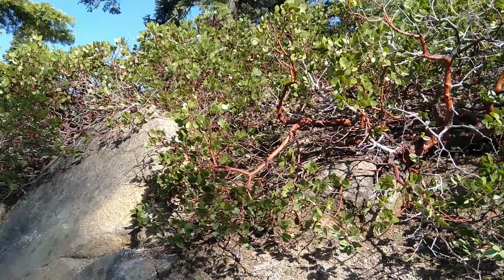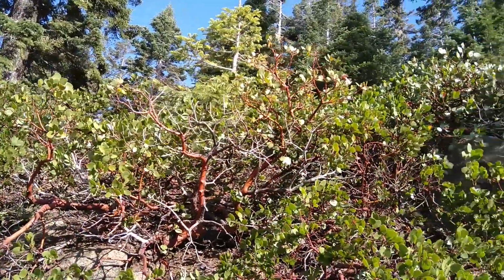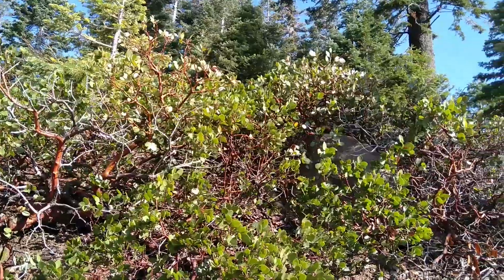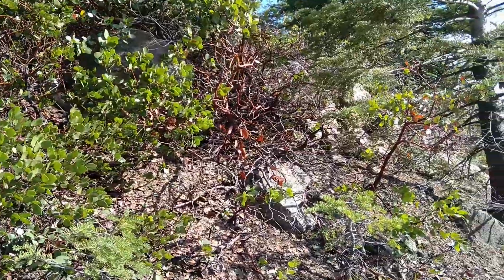That's okay. Right behind me, you see manzanita. Coniferous trees aren't the only evergreens. The manzanita bush is an evergreen bush who keeps its leaves all year long. Native Americans used its leaves and little berries as medicine.